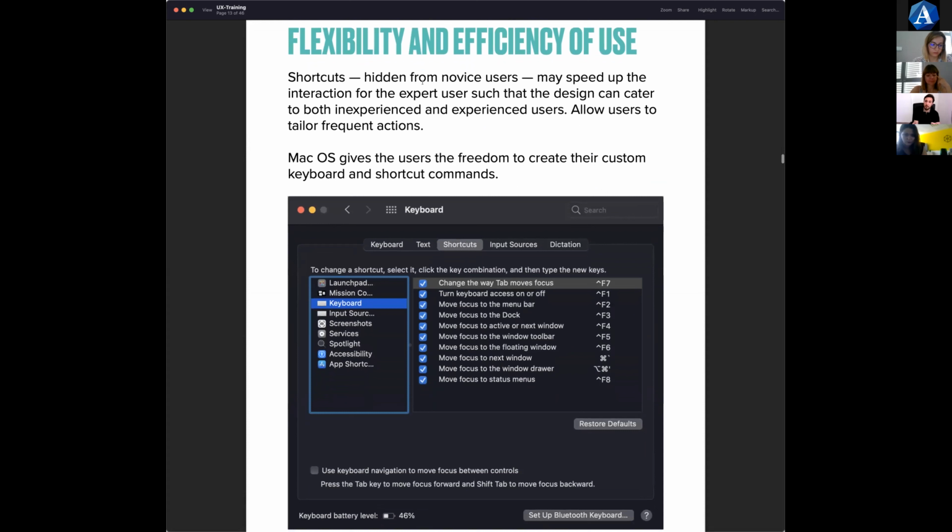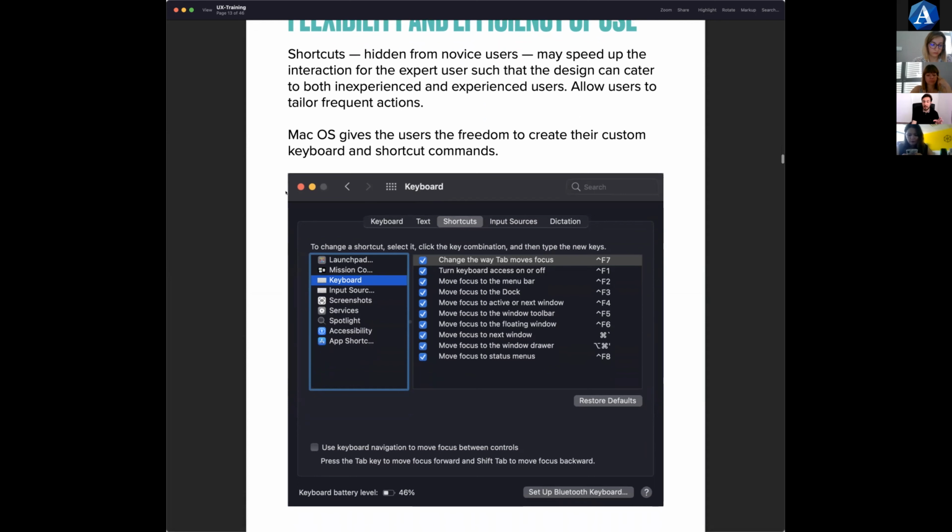Flexibility and efficiency of use. This is used by maybe more hardcore users of certain software, which is basically shortcuts. The example that I provided here is, I don't know if there are any Mac users here, but if there are, I'm not sure if you ever looked at it. But you can actually create your custom keyboard shortcuts. So if you're a really advanced user and you want to create your own shortcuts, software should enable you to do that, right?